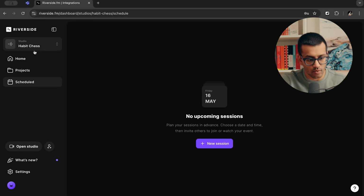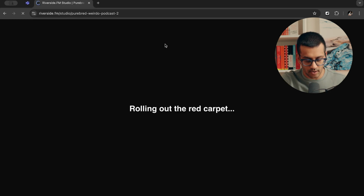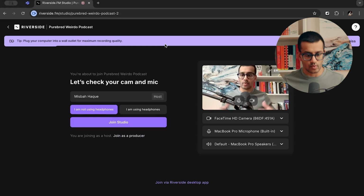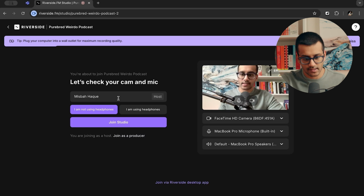And so we're going to go back to the Home tab, hover over to this top bar here, and let's start with the record. If you are doing a guest episode, this is where you're going to start your recording. When you hit that, don't worry, it doesn't start recording automatically. It gives you a chance to set things up.